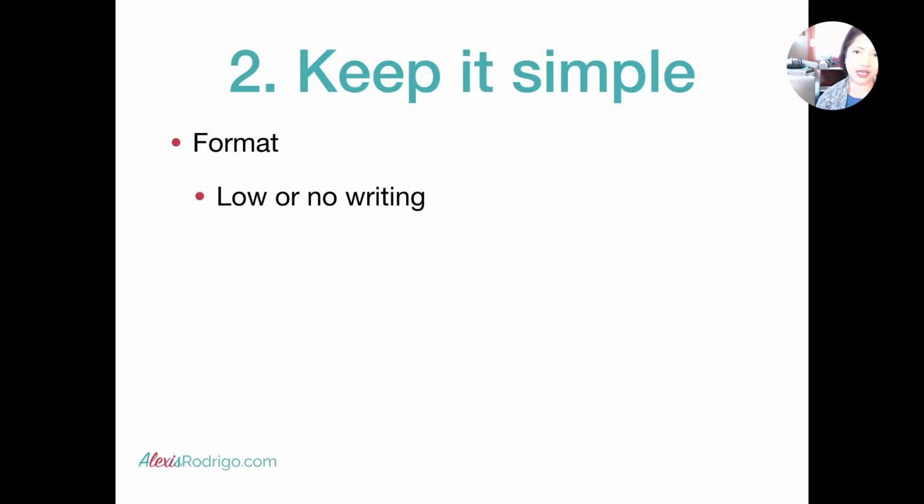If you're getting started, I want you to focus on formats that require little or no writing. And this is possible. For example, what I'm doing right now is a live video. The only writing that I've had to do was to come up with a title and a description to post on Facebook. And that's it. But I'm creating content, I'm delivering content without having to write.